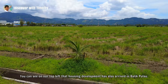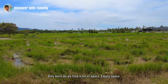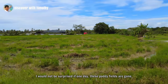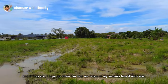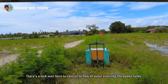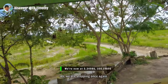You can see on our top left that housing development has also arrived in Balik Pulau. I would not be surprised if one day these paddy fields are gone. And if they are, I hope my video can help me retain in my memory how it once was. There's a lock over here to control the flow of water entering the paddy fields. Ah, we are stopping once again.